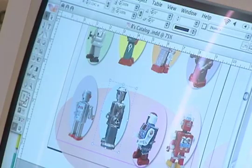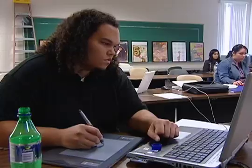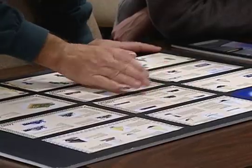I try to get them to explore and explore options. Don't give up after you get one idea. Push that idea further. Take it in an entirely different direction from where you may have started. This is going to be their last opportunity to really do that. Once they get in industry, there's going to be a lot of constraints put on them.